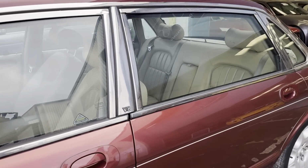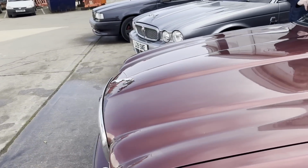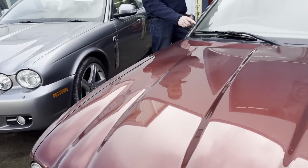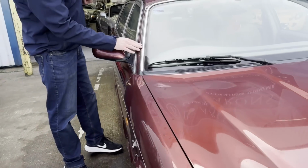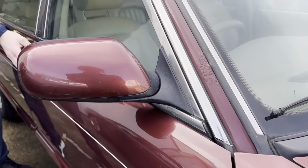I'm going to just show you around here. If you come around here, there's a little cauliflower that you're going to need to do. That's where a windscreen's been fitted in the past, and the fitter has nicked it, and it's rusted through from there. I'd get onto that as soon as possible, but where Jaguars go, like the arches, it hasn't. Let me show you inside.